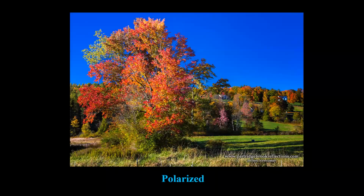Jeff, do you have a polarizer with you right now? I don't even know what it looks like. It looks like just a regular filter. The only difference is... someone's going to pull one out.